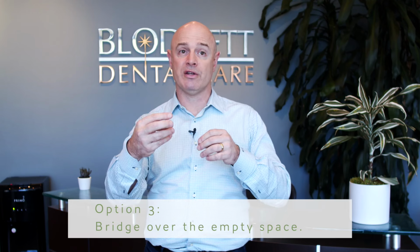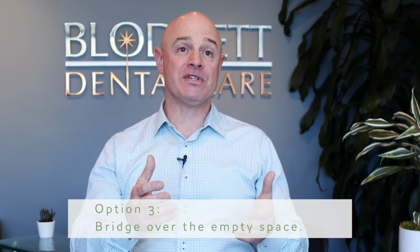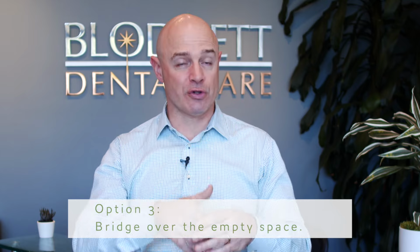Another option might be doing a bridge from one tooth in front of that space to the tooth in the back of the space. The upside is it doesn't require surgery in the space where the tooth was removed. However, in most situations, it costs the teeth on either side all of their enamel because you have to grind them down in order to put the bridge abutments on there, which are basically two crowns with a fake tooth attached.